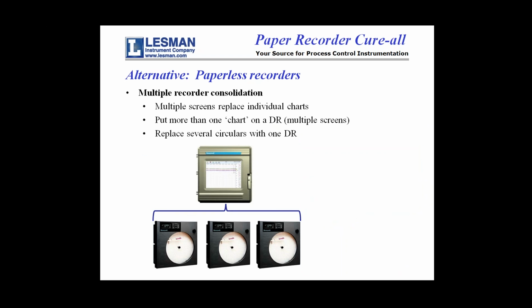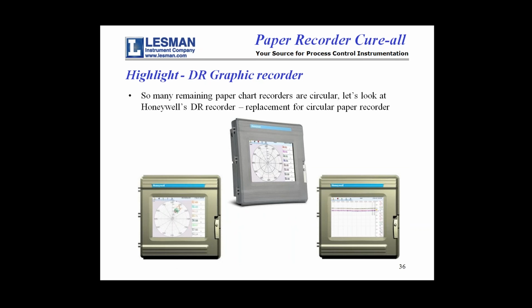Paperless recorders, because they have multiple screens, you can actually consolidate. It wouldn't be any problem to take 3 separate circular chart recorders or a couple different strip chart recorders and put all the data into one paperless recorder, because you have multiple screens. So you isolate them. A screen is dedicated to a given device's information, or a couple of screens are dedicated to a given device's application. Very easy to do that.